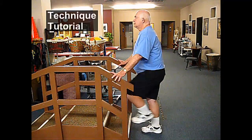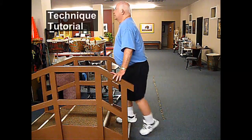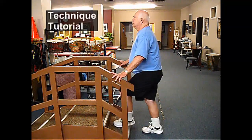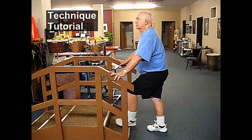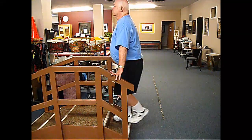Make sure to have railings to hold on to if you need them. Standing up straight with your eyes looking forward, step up with one foot first and then the other. When you get tired, make sure to switch feet and then repeat.